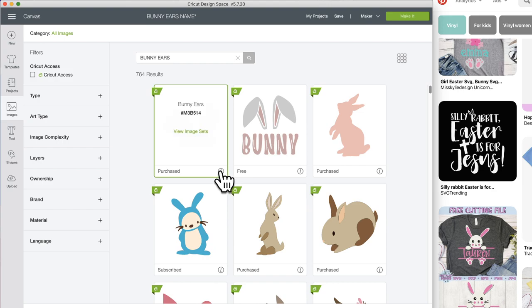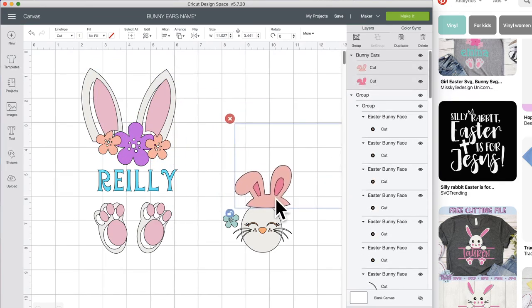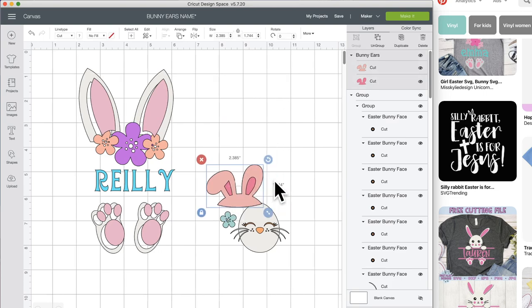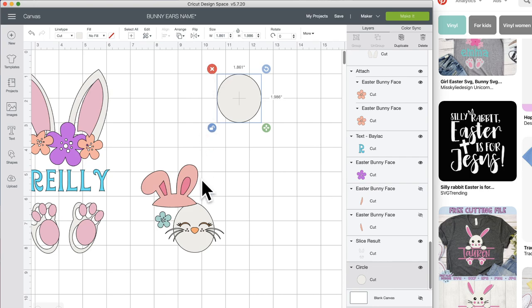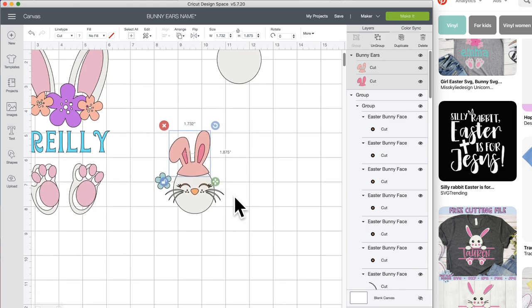You know what? What happened? I had it grabbed with that. Okay. Let's see. It looks like an egg now with bunny ears on it. It's kind of cute that way.